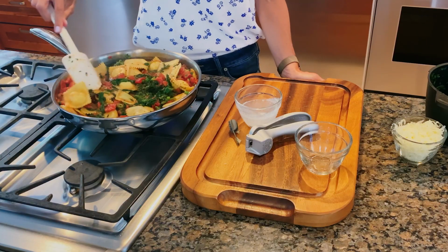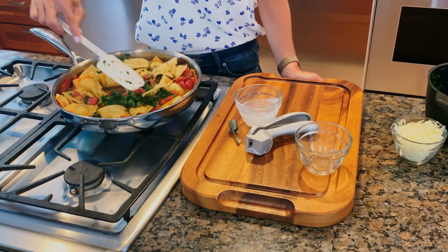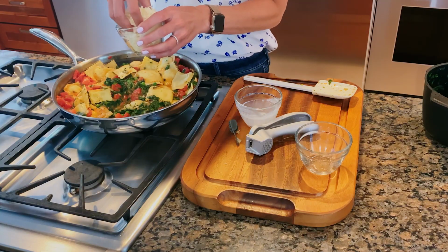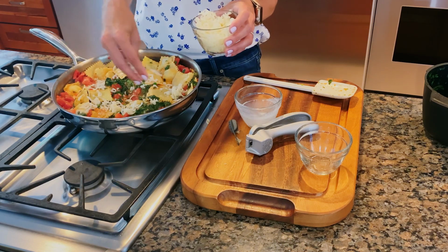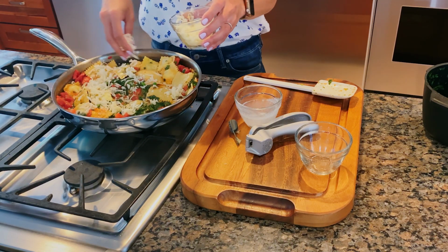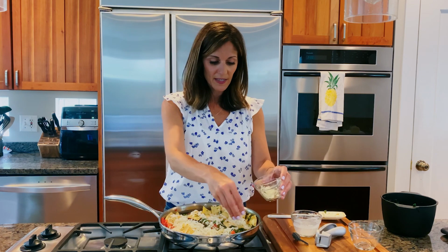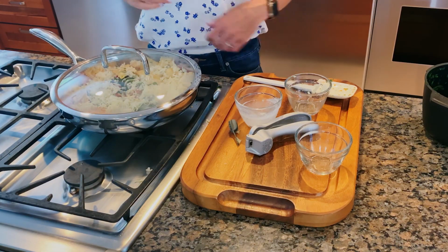Guys, this is seriously looking legit right now. So excited. All right, I'm gonna turn off the heat. I have about a cup of grated mozzarella. Sprinkle that on top. Ooh, Parmesan would be good in this recipe too. I love the flavors of mozzarella. Can't go wrong with a one-pot meal either too. For busy weeknights, you only have one thing to clean. Just gonna cover this with a lid and let it stand for a couple minutes.